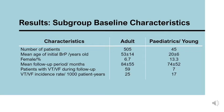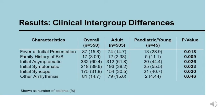This is equivalent to an incidence rate of 17 and 25 cases per 1,000 patient years for the respective patient subgroups. In terms of significant intergroup differences in baseline clinical presentation, there was a significantly greater proportion of pediatric or young patients presenting with fever at the onset of Brugada pattern or with a family history of Brugada syndrome.